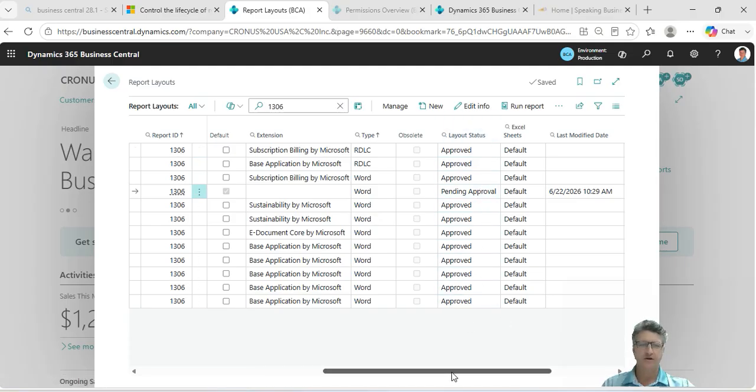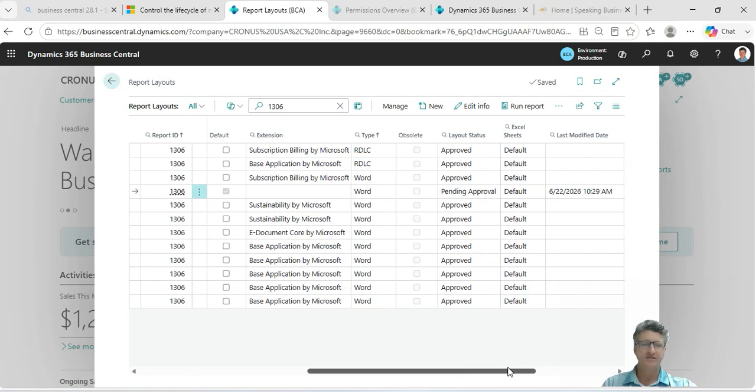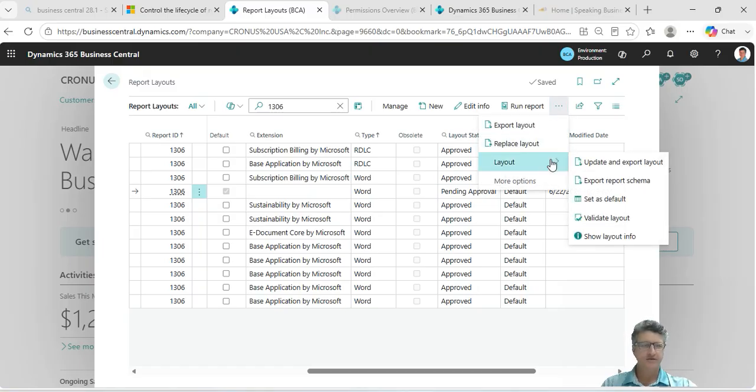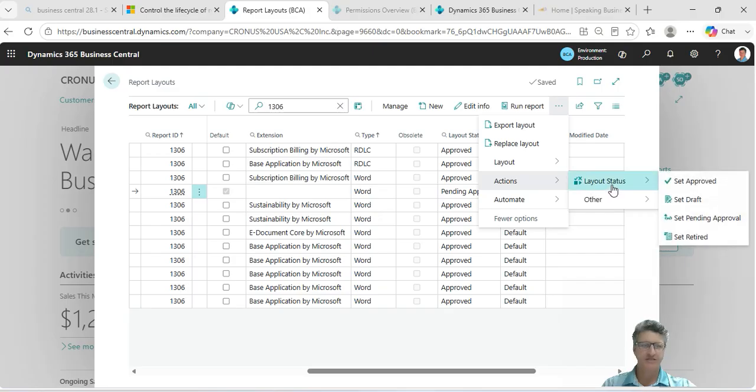And this one here is a new one that I created. It's the sales invoice with my Speaking Business Central logo that I've added to the invoice. Right now it's pending approval. Little trick here, you'll notice you cannot click on these cells and change them. To change that status, you have to click on More options, under the Actions button, Layout Status. You can set the status to a particular status.